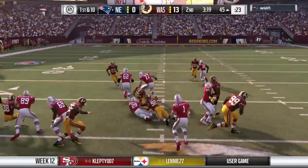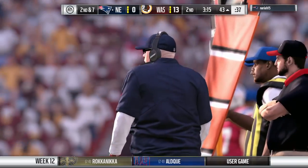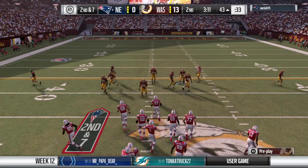Following the penalty, it's Johnson. And he's going to be met at about the 43. 3 yards on the pickup there, and it'll be second down. So the offense now dealing with a 2nd and 7.